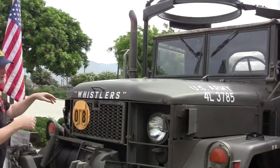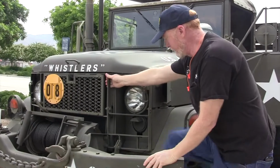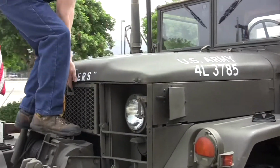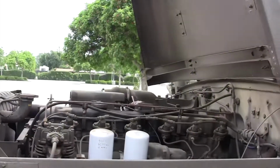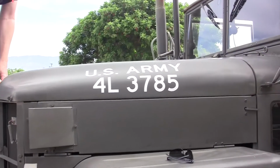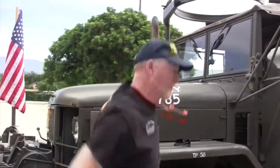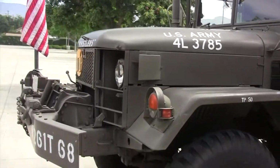Under the hood, we have a 6-cylinder inline diesel engine. It's called a multi-fuel. It's a special diesel engine that will run on anything from diesel number 2 all the way down to gasoline. And that's my truck. A lot of fun.